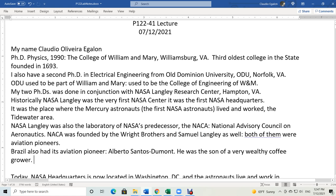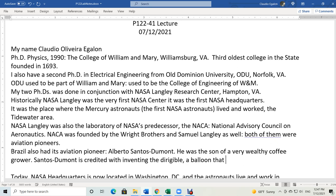Eventually, he used the engines that he created from his learning experience at his father's railroad in his dirigible. He was the one that invented the dirigible. Okay, Santos Dumont is credited with inventing the dirigible, a balloon that could be maneuvered.